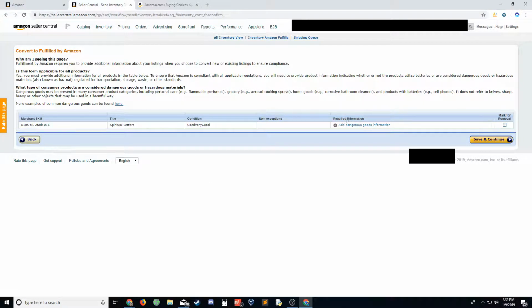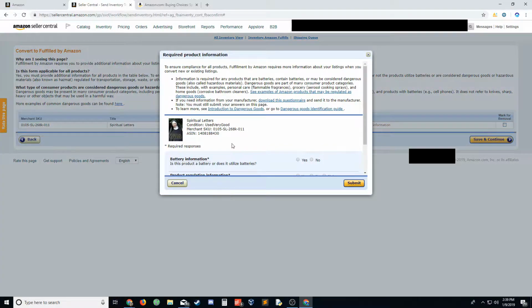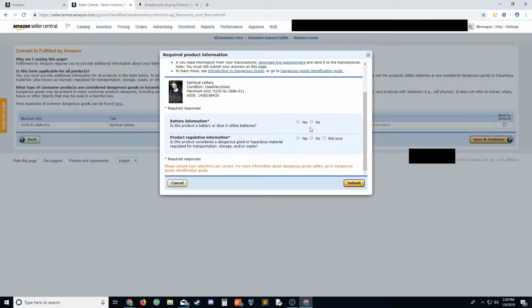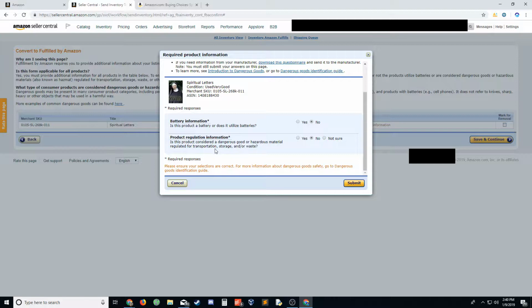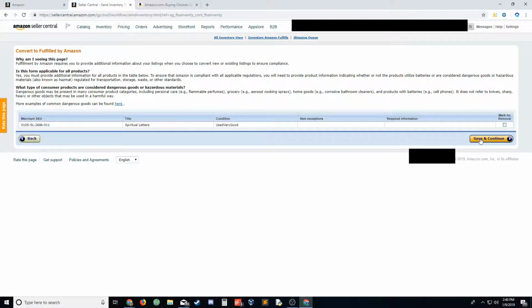So information required. We're going to click on this. This is for battery information and regulation. So this is a book, so it doesn't apply to any of that stuff. If your item has a battery in it, though, you'll want to select yes. This is the fun part. You get to figure out how this works out. Then you usually, let's see, contained in the product. Then you have to figure out the battery composition. You have to do some research online to figure out what kind of battery is inside your product. Takes a little bit of time, but you want to do it, and if you don't, you could get fined for it. So submit and save and continue.